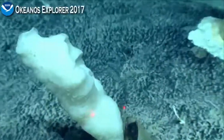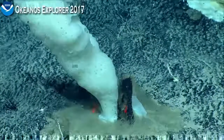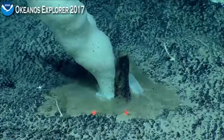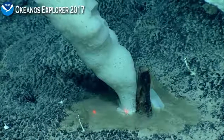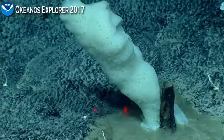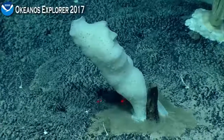Is that another stock? And behind, yeah, it's some type of dead stock. A bottle brush Chrysogorgia? Yeah, that's what we're going to. Well, there was a bottle brush, like a Trisopathes or something, to the right that we were going to try to get on. I didn't see the bottle brush Chrysogorgia though.